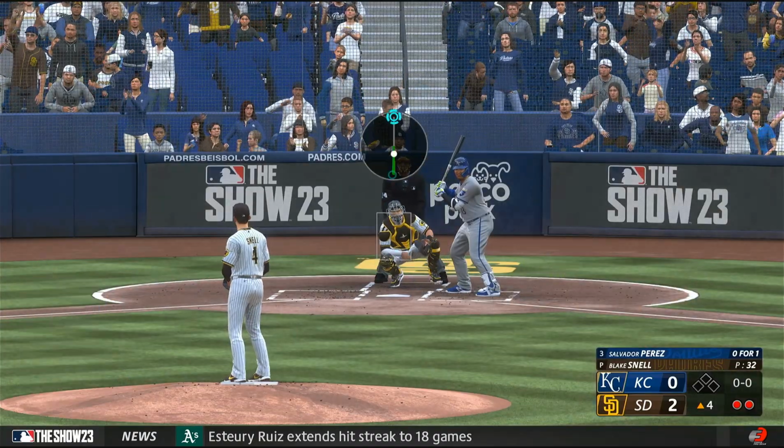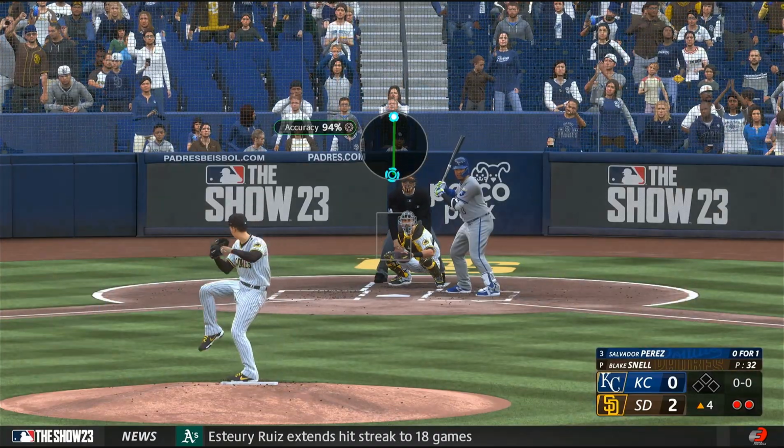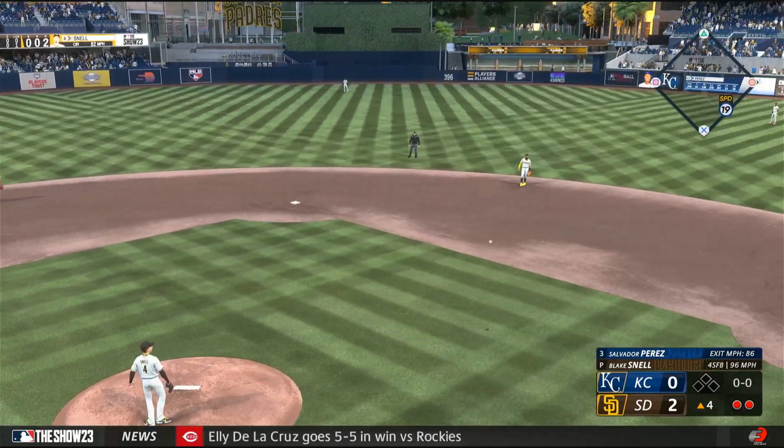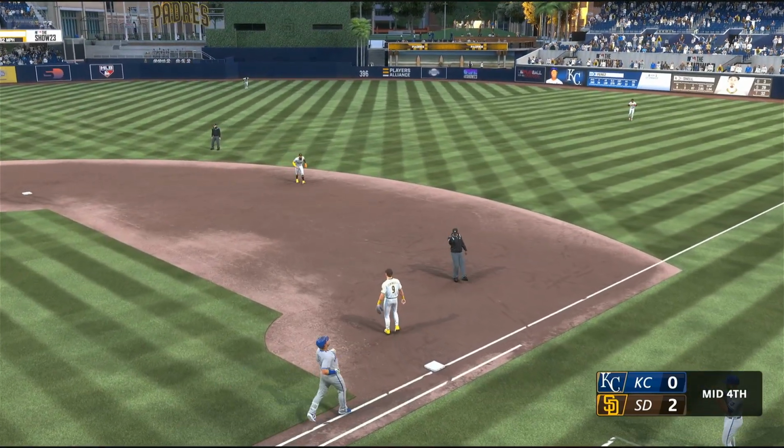Well, he's doing a nice job of keeping the ball out of the air. Lets the defense work behind him with another ground ball. Good execution. Throw over to Cronenworth. Royals set down in order.